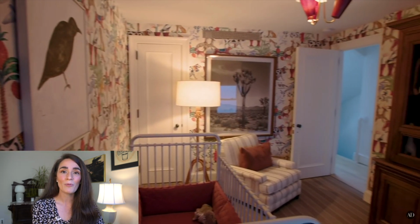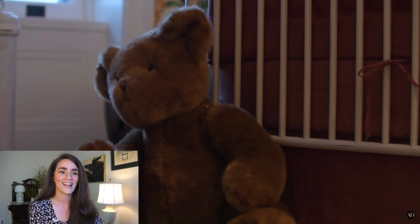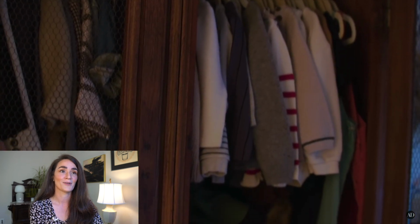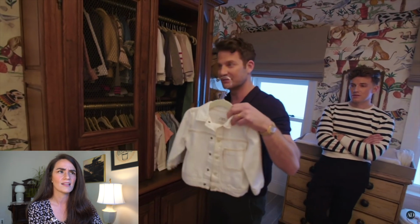They also have a little boy named Oskar, and so this is his bedroom. You can see another big departure from their typical design style, especially with this wallpaper. I'm surprised, honestly, that they've gone full wallpaper in these children's rooms. And I also wonder if that's traditional wallpaper, which is what I'm assuming, or if it's some sort of peel and stick that's easy to change.